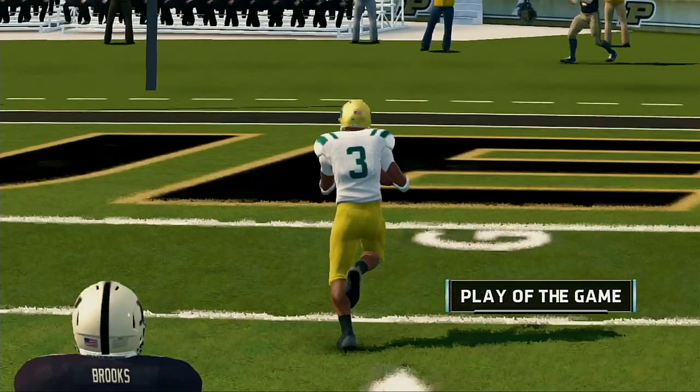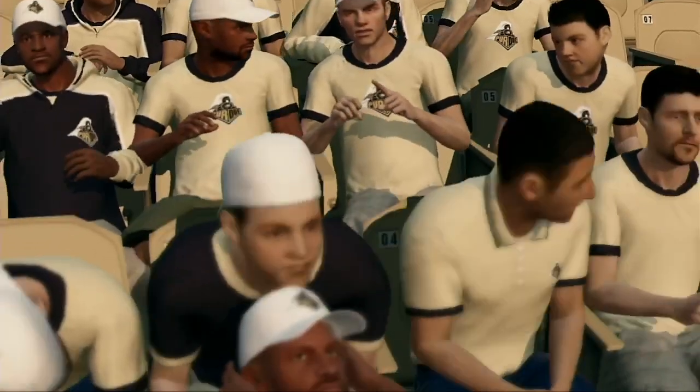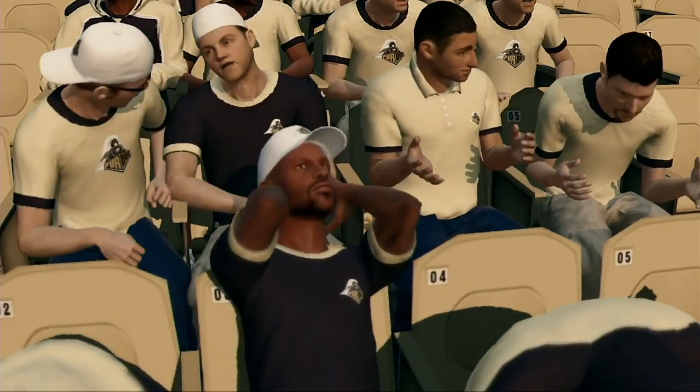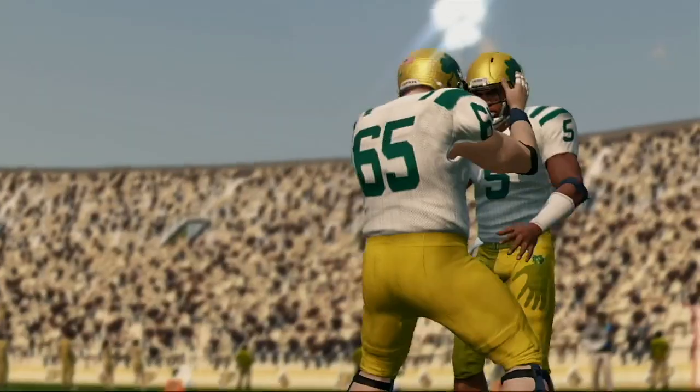Well, this rivalry game didn't live up to the hype this year. There's pure gratification on one sideline and sheer disappointment on the other. You can bet that the loser in this one will have this date marked in red on their calendar for next year.